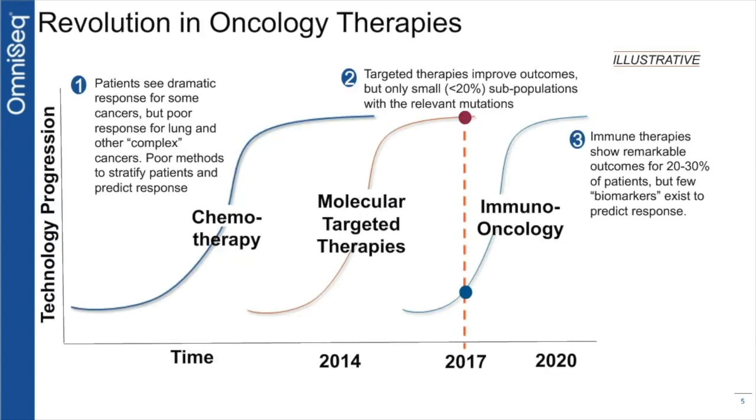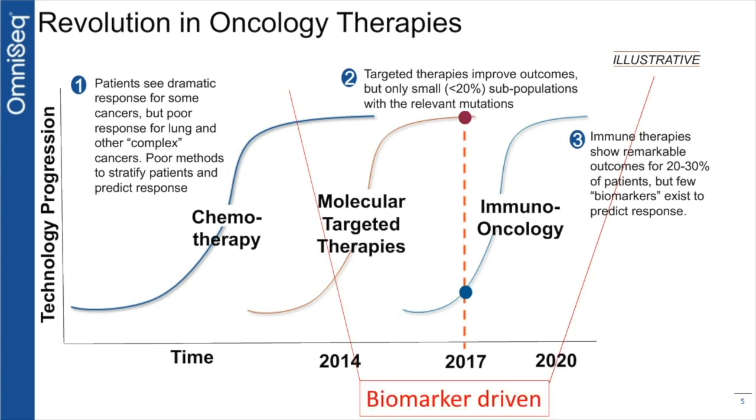type of test. Over the past several years, we've seen a revolution in oncology therapies, starting with chemotherapy, where patients had a dramatic response for some cancers, but poor response for others, and not really a means to identify which patients would respond to chemotherapy. But once biomarkers were discovered and targeted therapies were shown to improve outcomes, there was a wave of new discovery that led to multiple approaches for molecular targeted discovery and also for immuno-oncology. And these were all driven really by biomarkers.